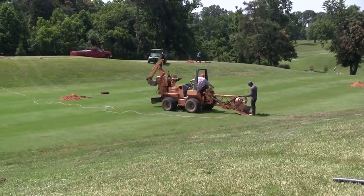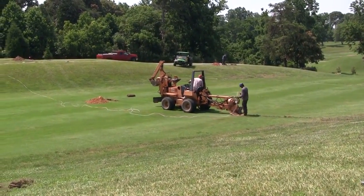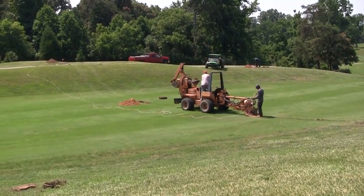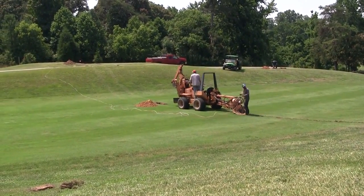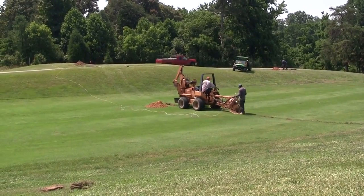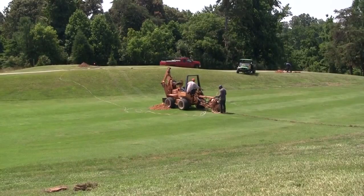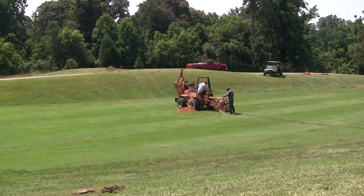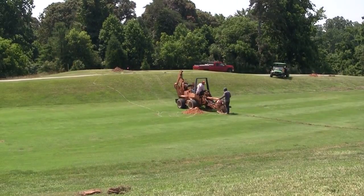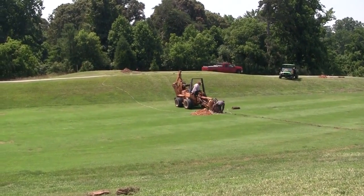Golfers are 100% behind this. They're aware of what conditions can be when you have the right amount of water placed at the right times and everything. So they're 100% behind it. Have we had any disruption in play? Not a bit. Not one bit. Everything's going as planned. We're ahead of schedule. No disruption of play. It's probably not the norm to install mid-season, but it's going perfect.